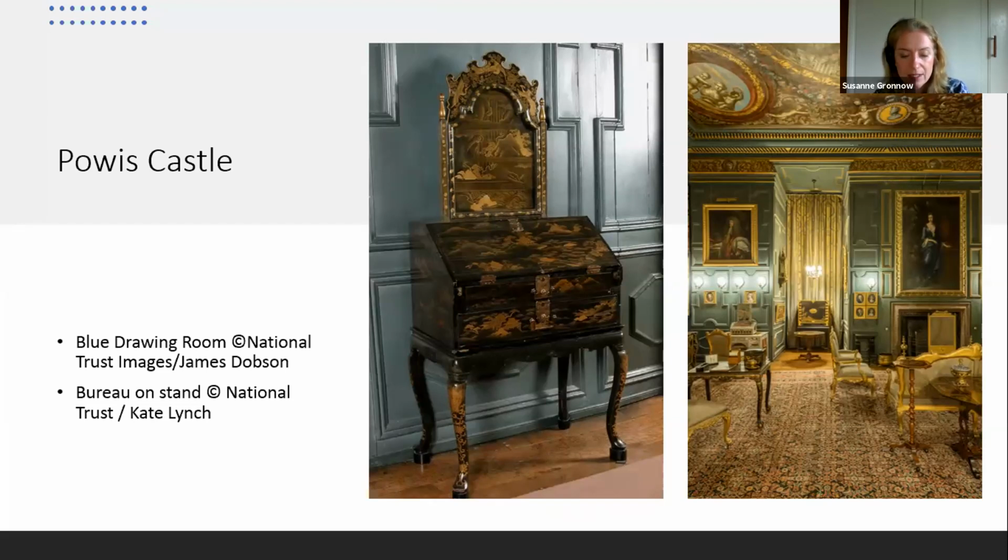And here on the right, you can see a photograph of the blue drawing room at Powys Castle, where the two bureaus live. It's very rich and sumptuous in interior, quite different to Chirk Castle, and it's full of lacquered and gilded collections from either China, Japan or Europe. And I think everyone who sees these two bureaus asks themselves those questions. Was it a mistake to apply the lacquer where the mirrors should be? Or was it intentional? But whichever way it was, the two bureaus are beautiful pieces of furniture.